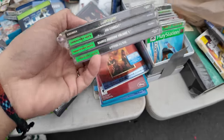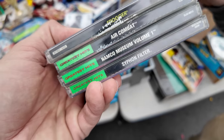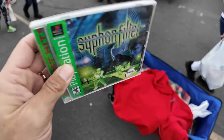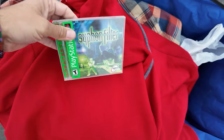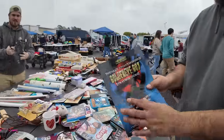And then look, revisited the same table again, and there's just PlayStation games lying around. Frogger, Air Combat, Namco Museum, Syphon Filter. Good one. Let's go. Check this. If you remember, I bought a PlayStation 1 earlier, and there was a loose disc of Syphon Filter in there. Boom, just got the case for free. They gave it to me. Let's go.